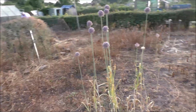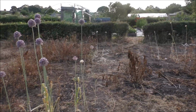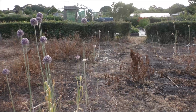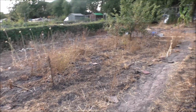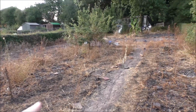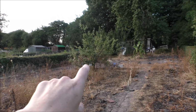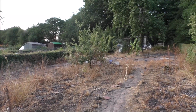Because these allotments are so big, there's actually a gap in the hedge, so you can just cut through to your neighbour rather than going all the way back down to the bottom. But then if we look up this way, that tree in the middle there is a russet apple tree. Been there a good few years, meant to do absolutely beautiful apples.